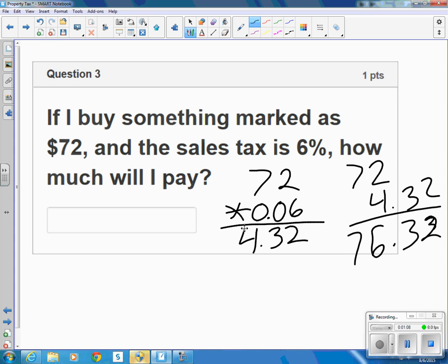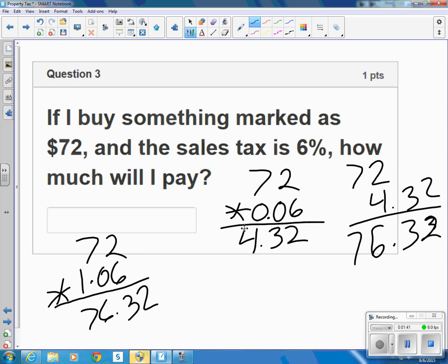So $76.32 is how much I will pay. I'll show you another trick while I'm at it. We could have said $72 times 1.06. Multiplying by 1 gives us the $72, and the 1.06 is the 6%. So the full value plus 6% more, and then we can just multiply that on a calculator, and that gives us $76.32. Either way you want to work that problem is fine.